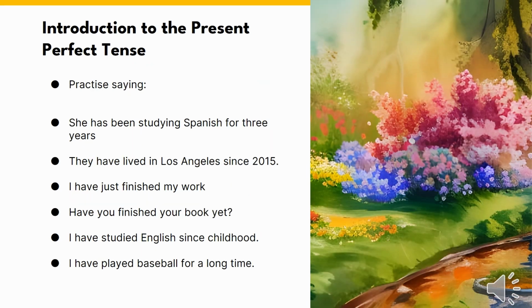Now, practice using the present perfect tense again. Repeat after me. She has been studying Spanish for 3 years. They have lived in Los Angeles since 2015. I have just finished my work. Have you finished your book yet? I have studied English since childhood. I have played baseball for a long time.